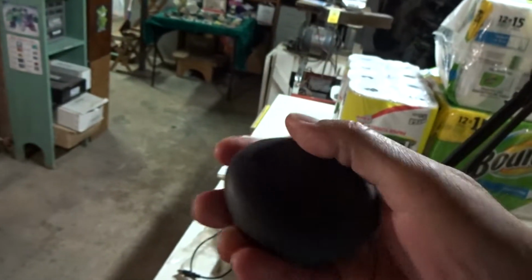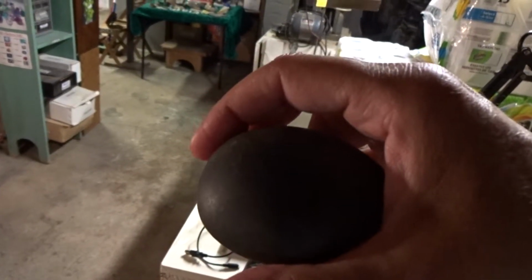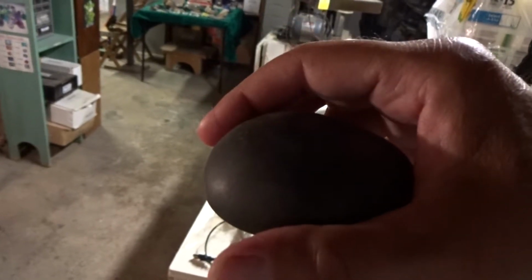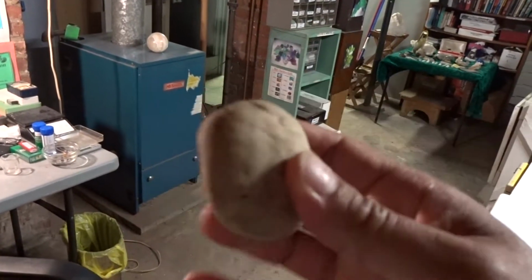Here's a mineral of black chert. What massage therapists do is they heat this up and put it on the back. Here's a mineral of quartzite, and you can do the same. This is the one that I cleaned up.